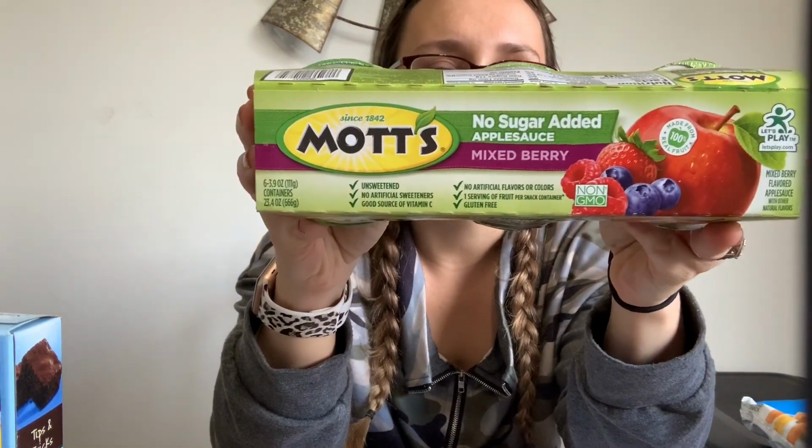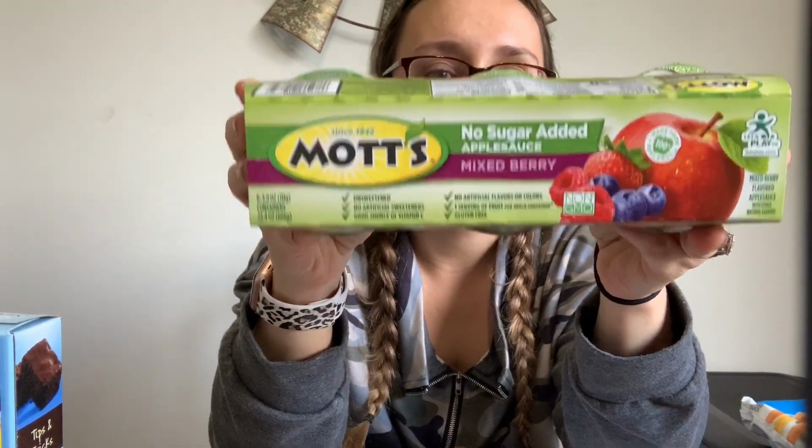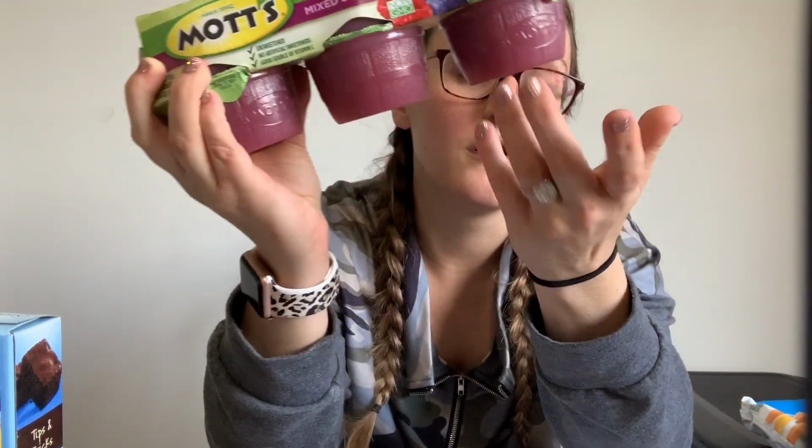Sometimes if I'm hungry in between lunch and dinner, I'll do this unsweetened applesauce, and this is 0 points per thing, which is a nice little filler snack in between lunch and dinner if I'm trying not to use up my points.